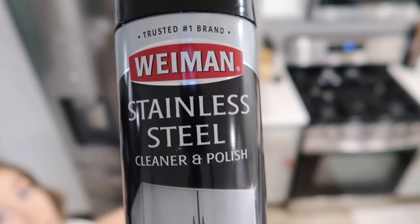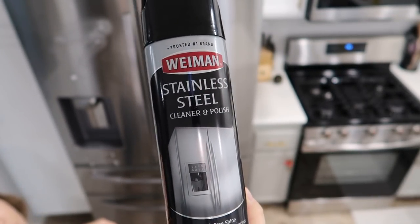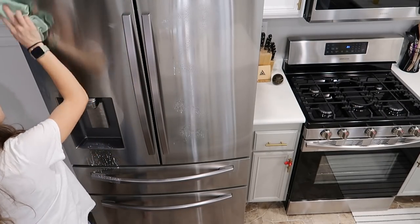Okay, and so to clean my stainless steel appliances today, I'm using the Weiman stainless steel spray. This stuff is so good. I've been using it for years and I highly, highly recommend it if you are looking for a stainless steel cleaner.